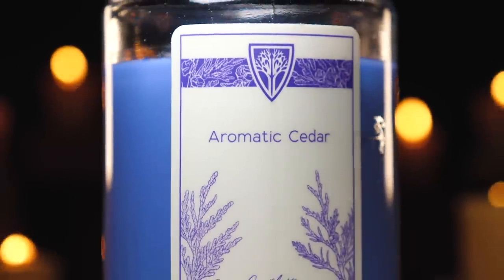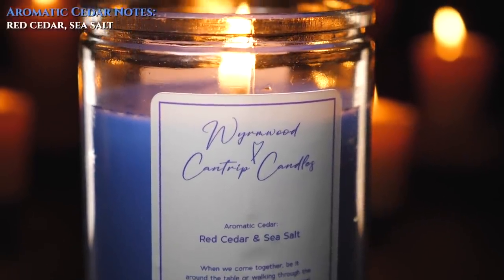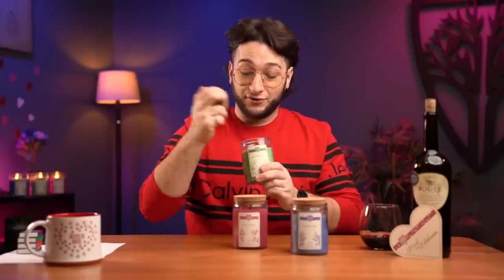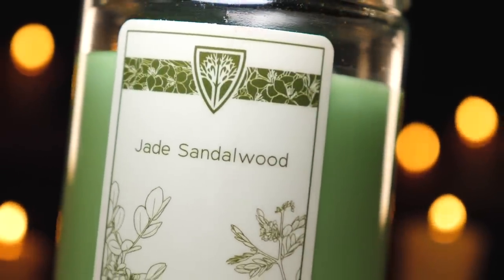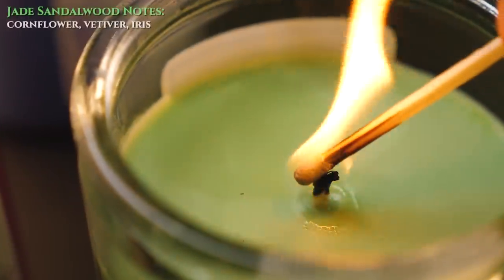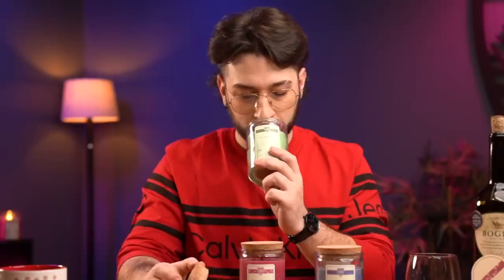Now, you know we could not go without doing aromatic cedar. If you're looking to fill the room with a smell that's a bit more bold, aromatic cedar is gonna be the one for you. And we have my favorite candle, jade sandalwood. Now, jade sandalwood is actually inspired by a species of wood called Argentine lignum vitae. And it leaves you with something light, floral, and delicate.